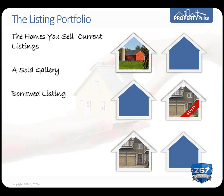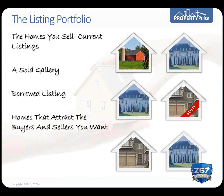Again, we want to borrow listings so that we can attract the buyers and sellers that you want to work with. To do that, you need to have the types of homes that will attract them. And today I'll demonstrate exactly how homes draw specific buyers and sellers to your site. That's where Craigslist comes in.